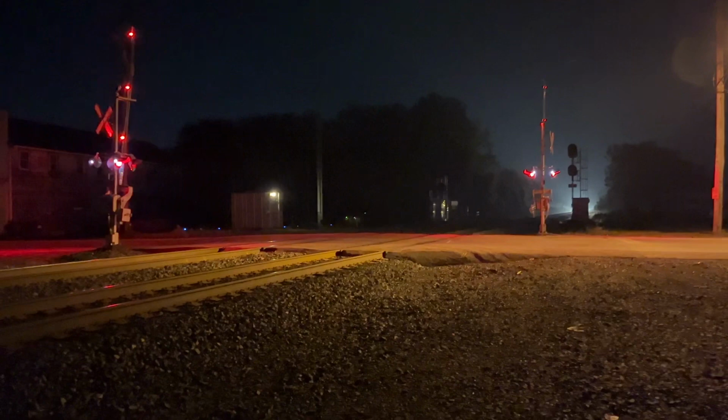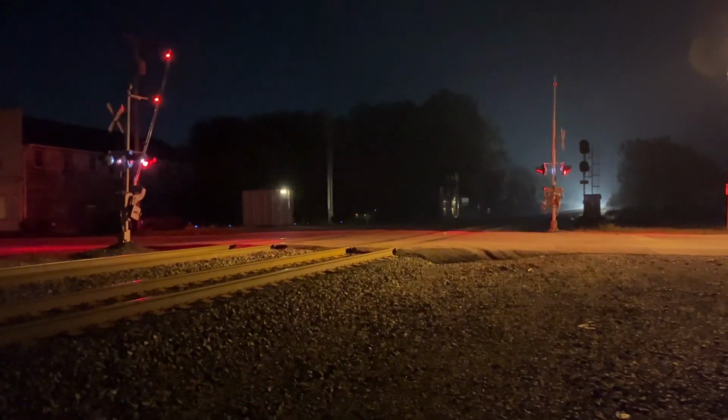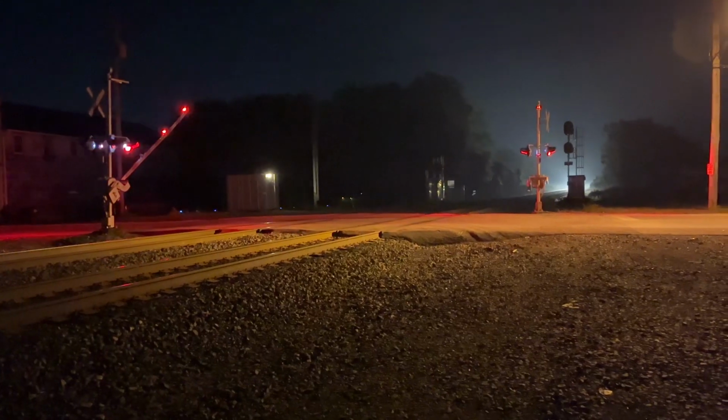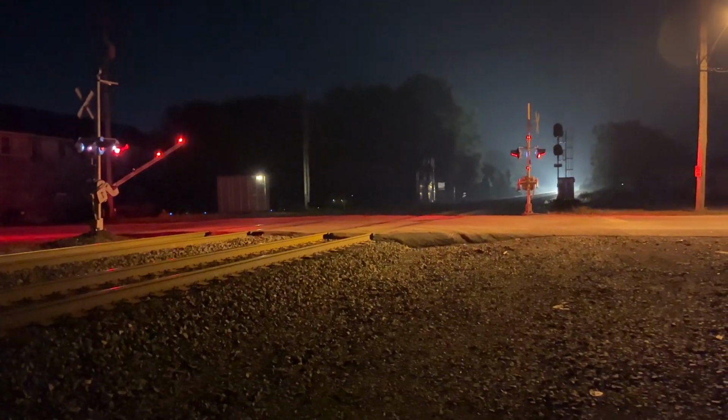And for our last night, on July 27th, we catch NS 900, the OCS train, headed west by Gypsum, Ohio, bound for Toledo.